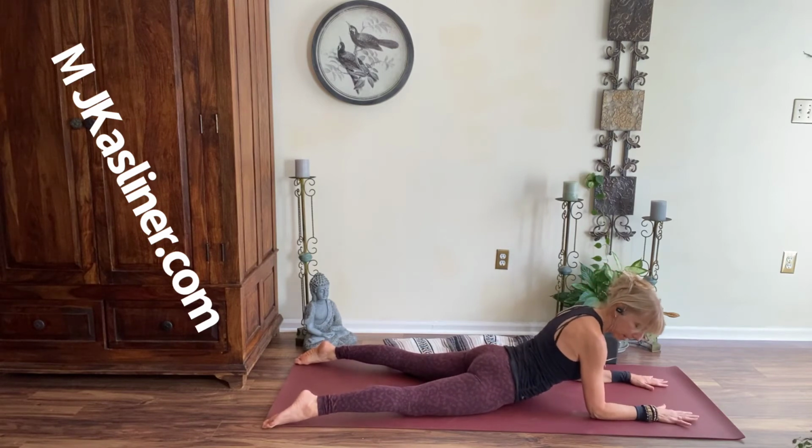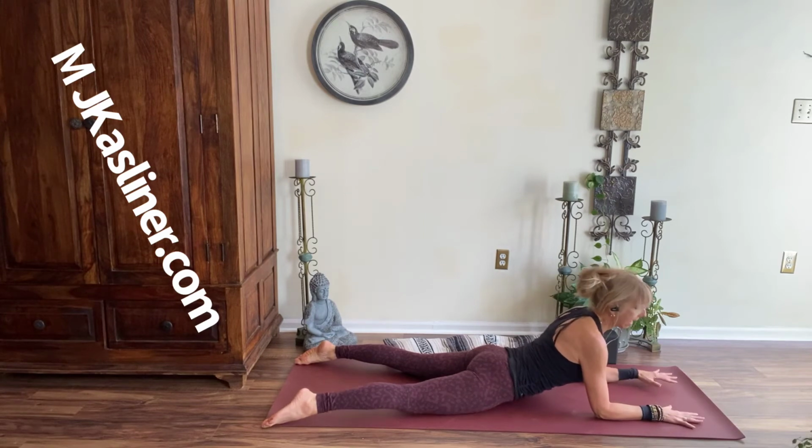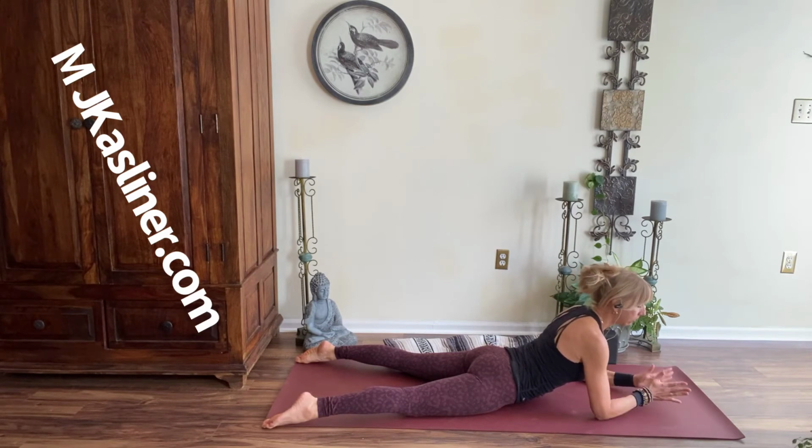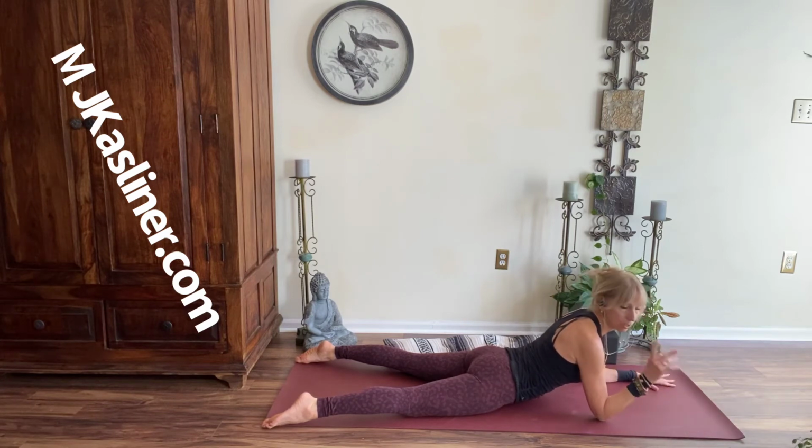And I'm going to take my elbows under the shoulders or just slightly ahead here into Sphinx pose. And so here in Sphinx pose, the palms can be down. You can take prayer hands if you'd like. You could even hold opposite elbows here. And this really is going to work the urinary bladder meridian.